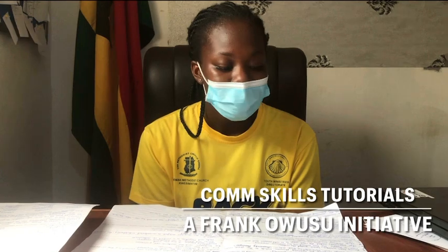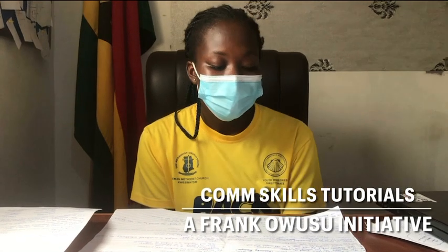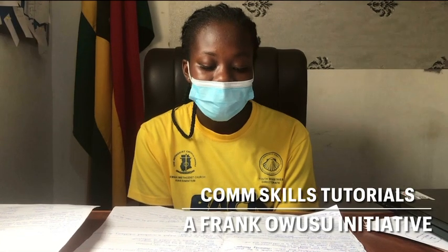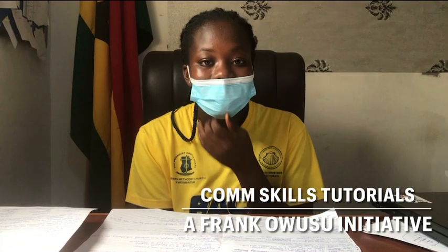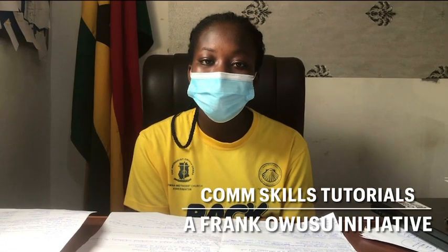Let's look at some examples. The Benz saloon car is being sold by a lecturer with ash color. So the placement of "with ash color" at the latter end of the construction makes this construction ambiguous.